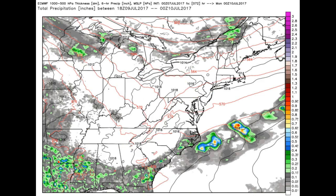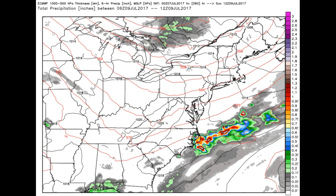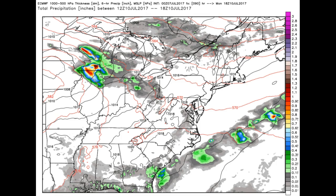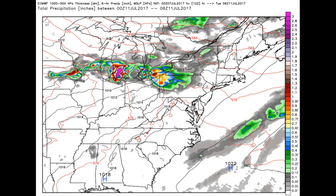Here we go. This is Sunday, 8 o'clock in the evening. So it's this particular area here we're in question, potentially, which could ruin an otherwise normally pretty decent day on Monday. Looking at that one more time. This is now Monday and into Monday evening. Some isolated or widely scattered shower and thunderstorm activity. It looks like they'll be benign.